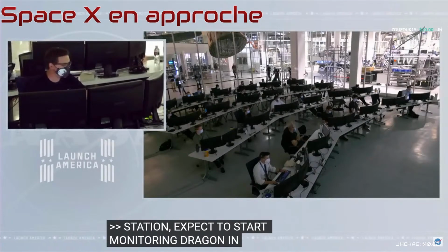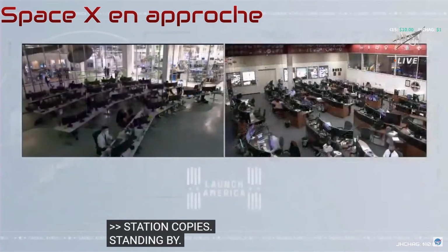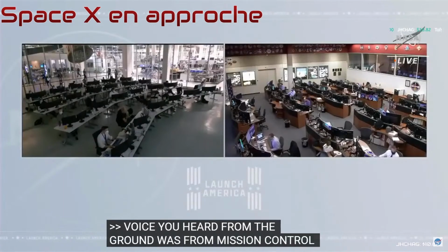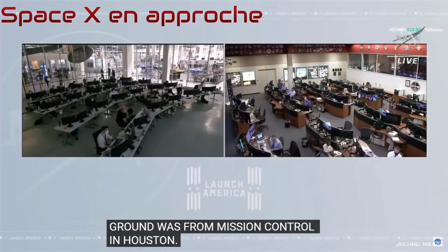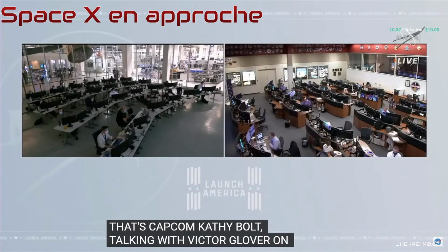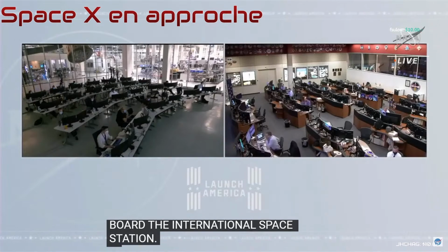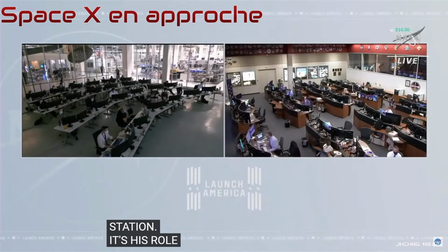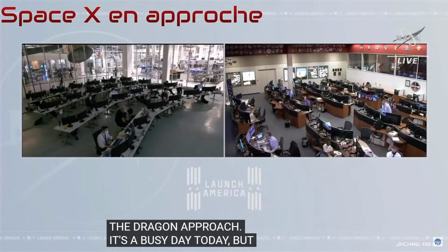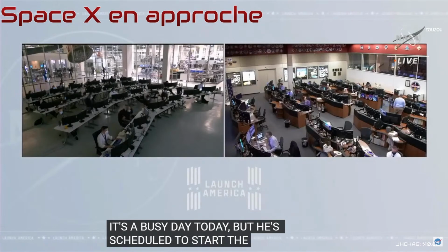The voice you heard from the ground was from Mission Control in Houston. That's Capcom Kathy Bolt talking with Victor Glover aboard the International Space Station. It's his role today to monitor Dragon's approach. It's a busy day for the astronauts aboard, but he's scheduled to head over and start the monitoring procedures using the RPOP, or Rendezvous Proximity Operations Panel. It provides telemetry from the Crew Dragon as it makes its way, so he'll have another view.